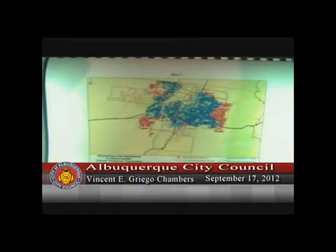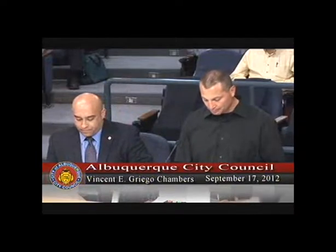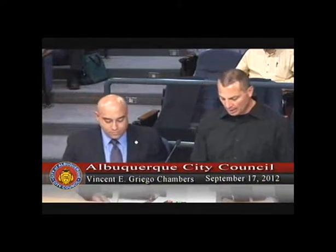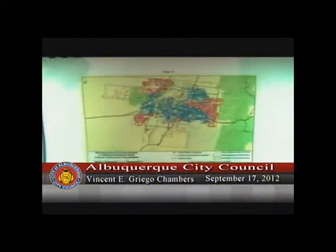Go with me to map 6. Map 6 is Albuquerque Fire Department's 8-minute current battalion chief commander response capabilities. Everything in blue is where our battalion commanders are able to get to calls within the 8-minute response time. Those areas in red are where we fall short of the NFPA standard.